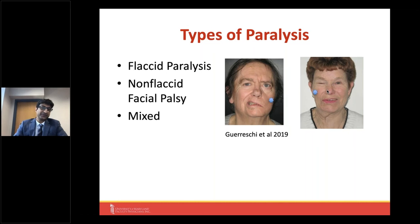Now, some patients can have a mixed picture. They can have areas of the face, such as the eyebrow, that are more droopy, which is what you would see in the flaccid patient, versus areas that are more elevated and more tight and more frozen, which is what you'd see in the non-flaccid patient.